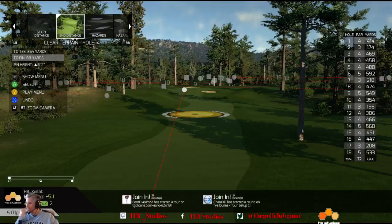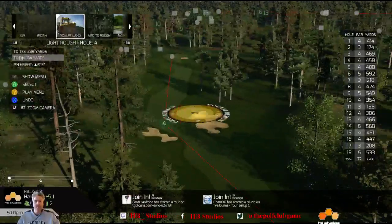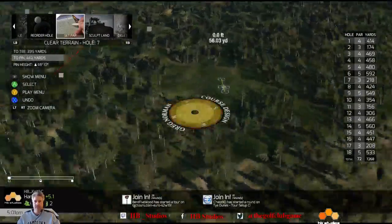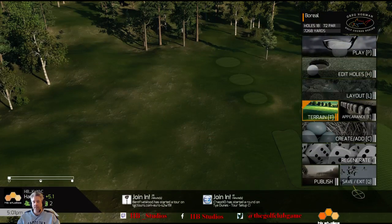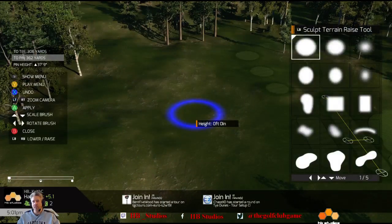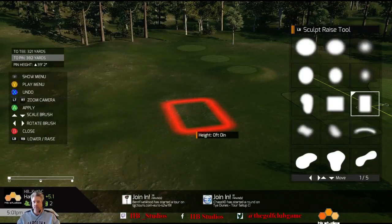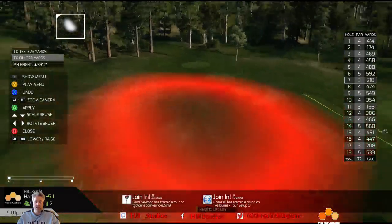Let me just go back here. Thugs Bunny, I can't place fairway over land that I create over water. Okay, so what you end up needing to do there is go into your brushes and do a sculpt. I like to do raise, but change it to red. And you want to raise the land up.